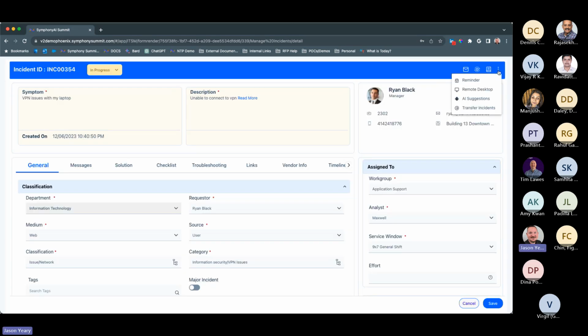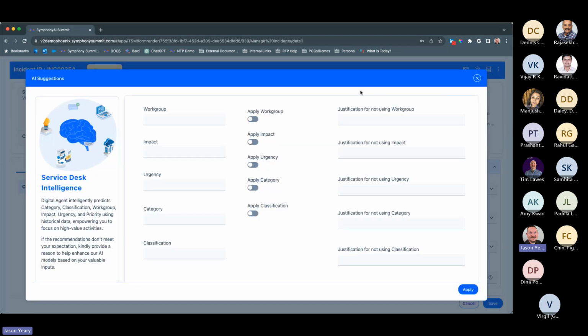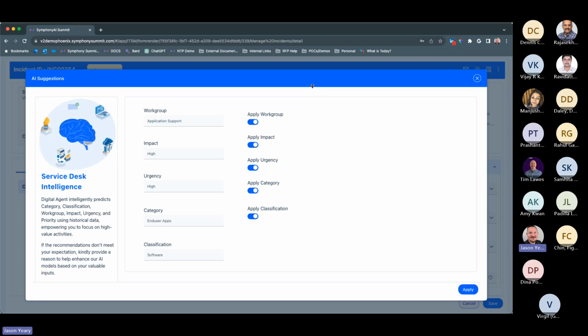And then there's additional actions that we have there on the right-hand side, like reminders, remote desktop capability, the ability to transfer incidents to another department, and AI suggestions. So AI suggestions here, this can pop up automatically on a ticket when you launch it, if you want it to do that, or we can have it just exist there in that top panel.